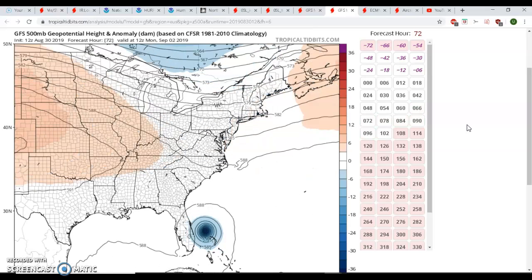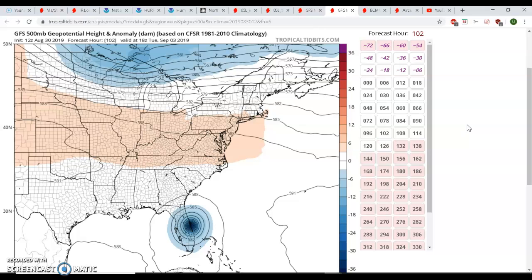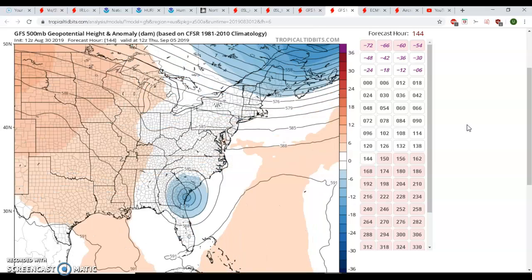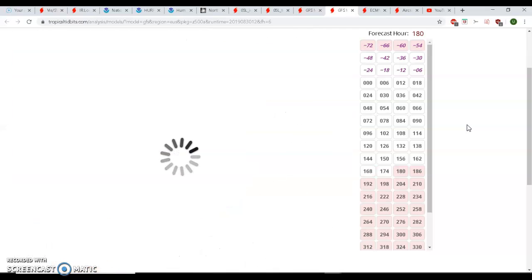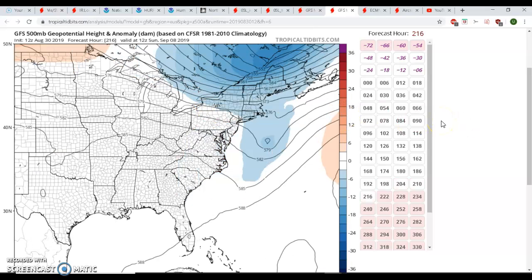So then there's really nothing to steer it. It's very weak steering currents. There's nothing to move it. There's no trough coming either to pick it up and to bring it out to sea or anything like that. So really it's just going to meander a bit, head north slowly. And then eventually it's going to start to be picked up in like 7 to 8 days. And that's when it's by this feature. And then that's when it's going to be going out to sea.